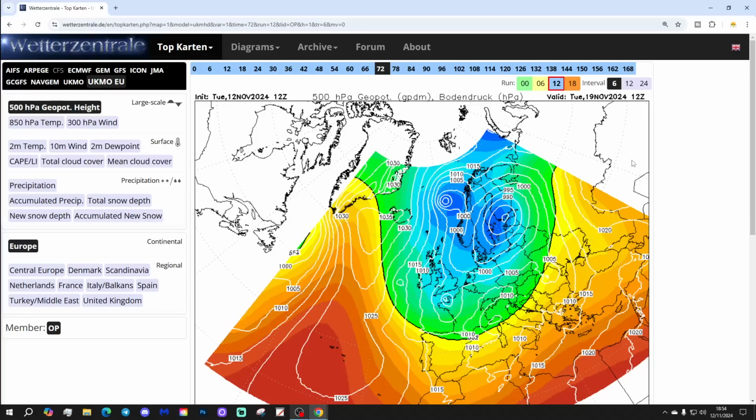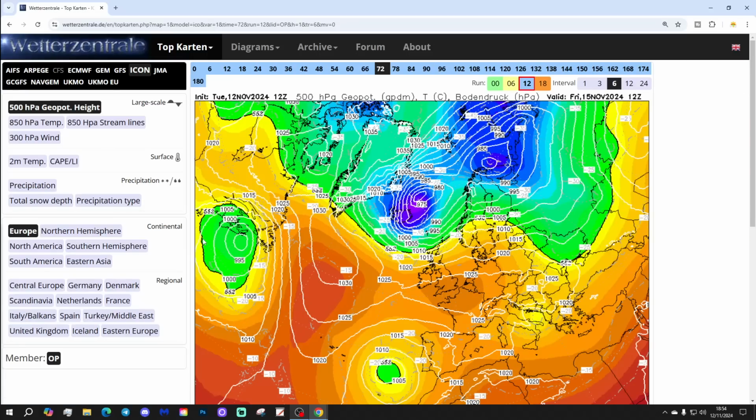That gets us to Tuesday. Got a little secondary feature there developing down to the south. That could bring some snow into more southern parts of the country. Generally though, just a straight run of very cold looking north or northeasterly winds and a high pressure blocking around Greenland and Iceland. So cold and wintry into the start of next week with the UK Met Euro run. No messing about, no problems, no issues there.